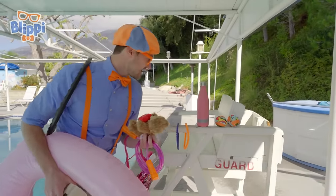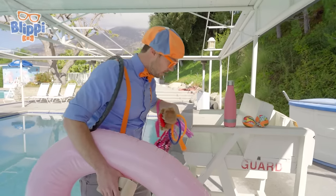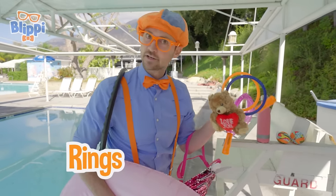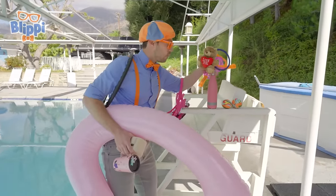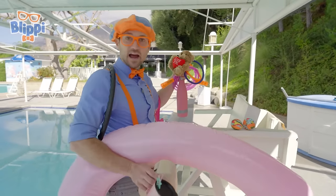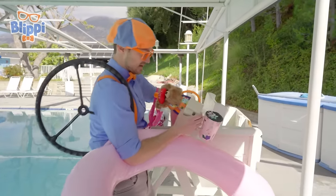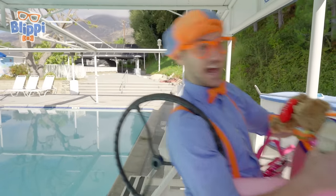On the lifeguard stand, we have some more things. We have... Whoa! Some blue and orange rings! Oh! Also looks like we have a water bottle. Whoa! And we have some water toys. Oh, all right. Okay, let's go see if these will sink or float.